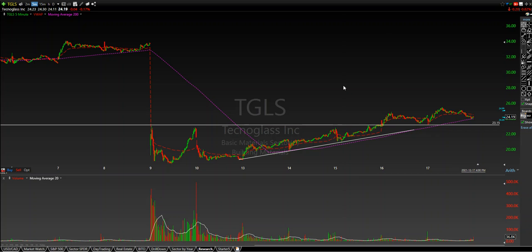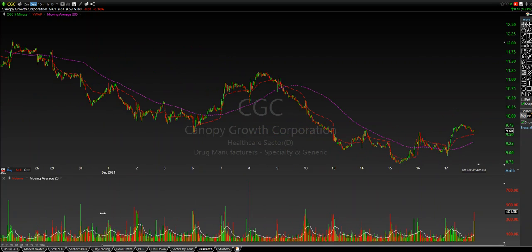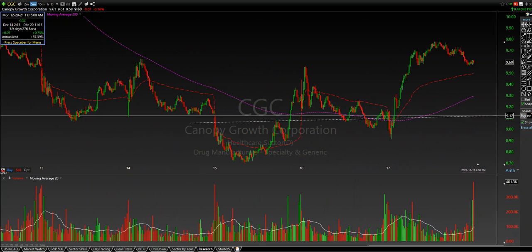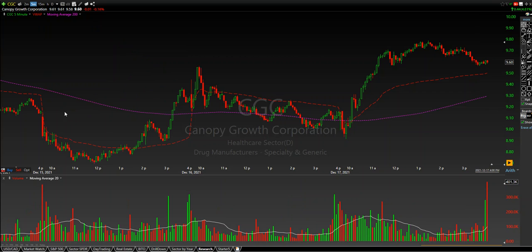Now the other one is CGC, and I wanted to save this one for last because I made some fantastic errors that I want to be completely open with and transparent about. And it's going to start right through this area right through here. So what we're going to do is we're going to look at this gap down.